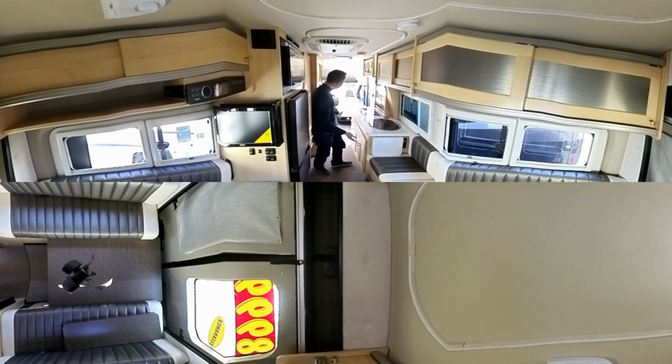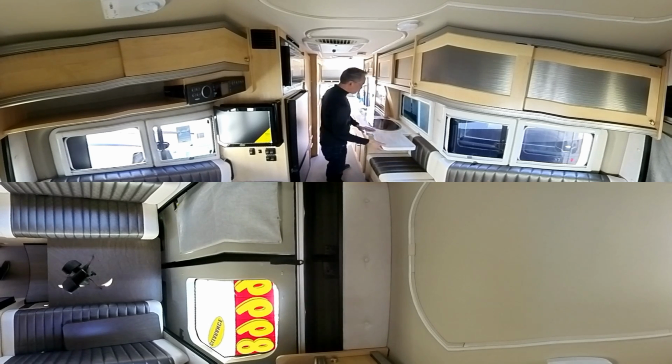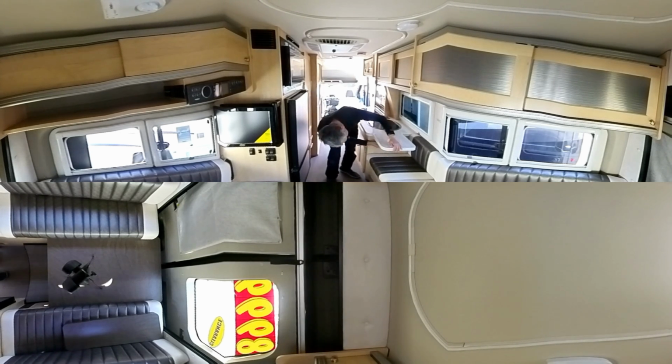Plenty of storage underneath, and I really like this. This flip-up counter is completely flush with the rest of the counter. That's really nice. And the mechanism for bringing it down, there's a really nice handle you just pull and it goes down. There's a nice action to it, and it feels really nice.